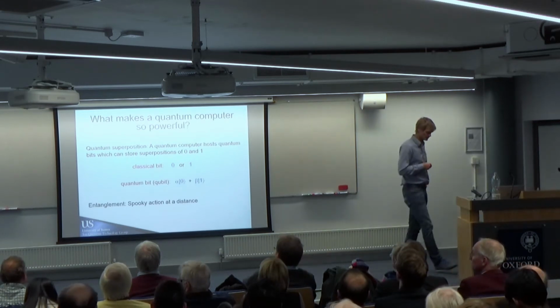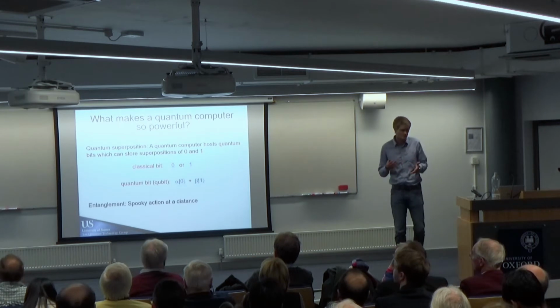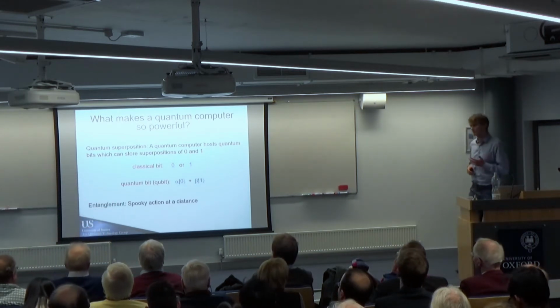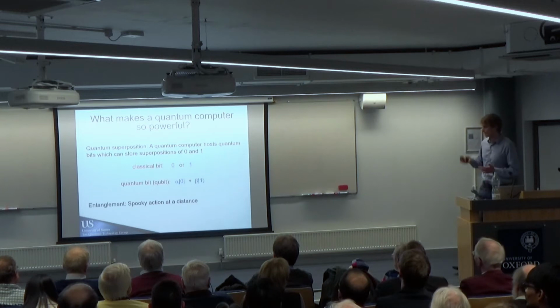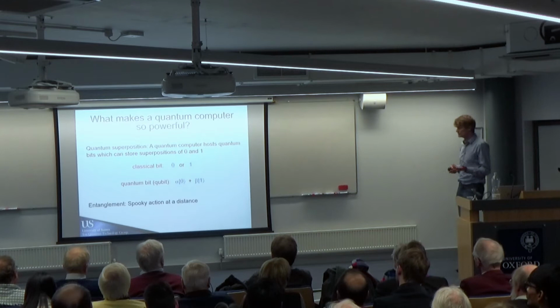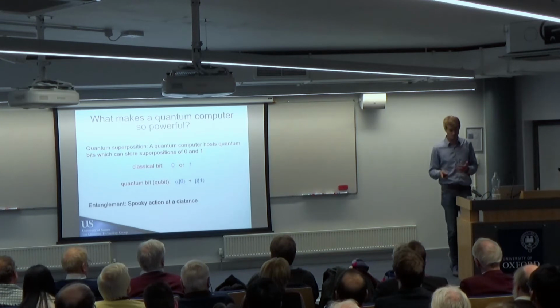So one core ingredient that we make use of is quantum superposition. So like I said, something can be in two places at the same time. That then also means that if I have a bit, so in a classical computer, the information is really stored in classical bits, and that can be 0 or 1, and that's great, works very well. In a quantum computer, we have something called quantum bits, or qubits, and they can also be 0 or 1, but because of this superposition principle, they can be 0 and 1 at the same time, and that's really important.